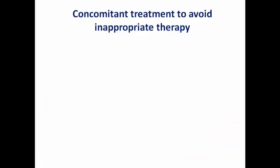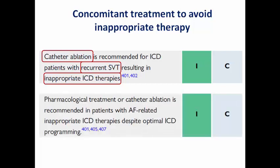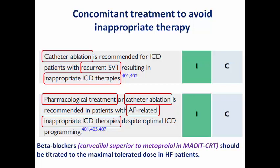One of the ways to reduce inappropriate therapy is to have concomitant therapy for other conditions. For example, a patient having recurrent SVT should be scheduled for catheter ablation to reduce inappropriate therapies for SVT, and a patient with paroxysmal atrial fibrillation should have pharmacological therapy or catheter ablation according to his clinical situation to reduce inappropriate ICD therapies for AF. And beta blockers should be titrated to the maximal tolerated dose in heart failure patients, with preference to carvedilol over metoprolol in order to reduce the rate of inappropriate therapies.